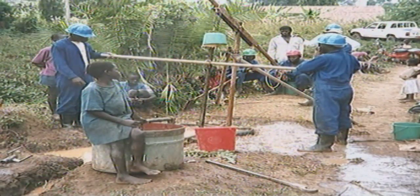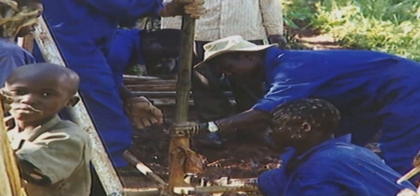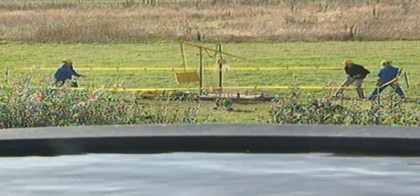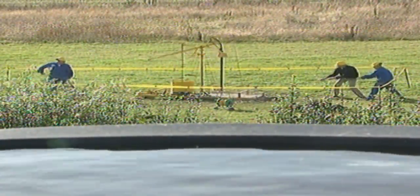The drill has already been tested in various sites in Uganda, where the government is partially funding the project. If further field trials in Uganda are successful, other countries are sure to quickly adopt the scheme.